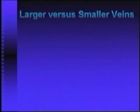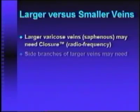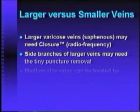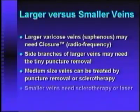It is important to understand that larger varicose veins may be treated entirely differently than smaller spider veins. Larger varicose veins, like the saphenous vein, may need closure with radiofrequency or stripping. Side branches of larger veins may need the tiny puncture removal. Medium-sized veins can be treated by puncture removal or sclerotherapy. Smaller veins need sclerotherapy or laser.